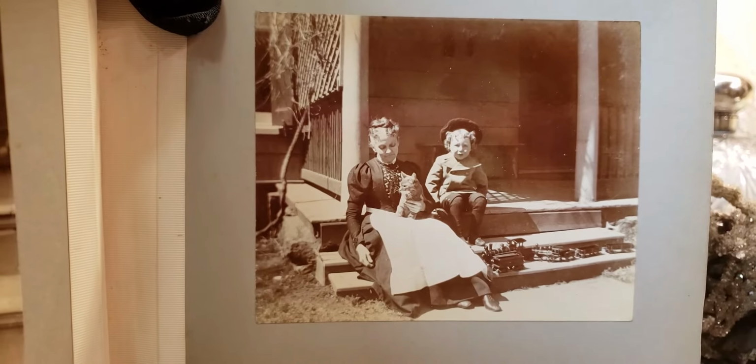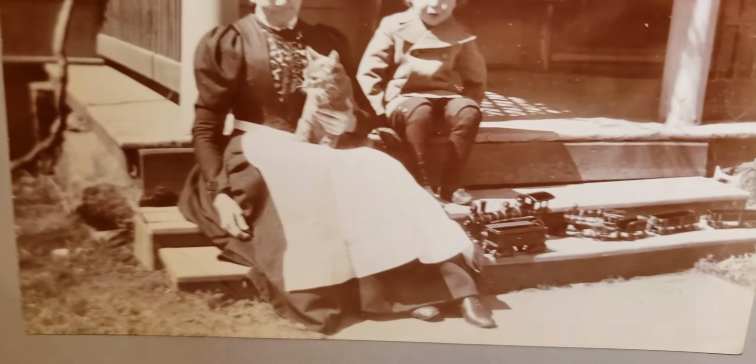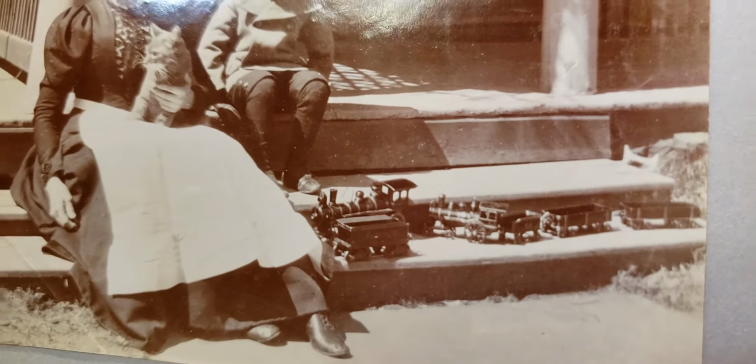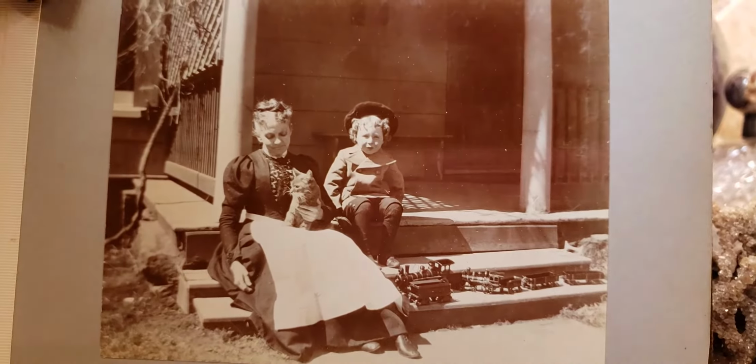We have him again here with Grandma, with the family cat. And again, we have all these beautiful train sets on the steps. Now, these little train sets weren't cheap when they came out, so I'm figuring this family was wealthy. This kid has every toy known to man, it seems.